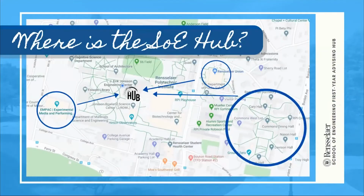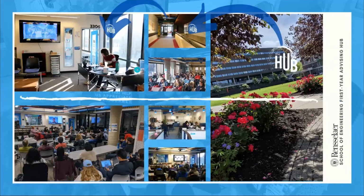Where's the hub? We are right in the middle of campus. So if you have CAD this semester, you're probably in our building and probably right down the hall. So come see us, check out the lounge. This is where the lounge is. It's in the JEC. You go down this hallway, and then in the door is our office.